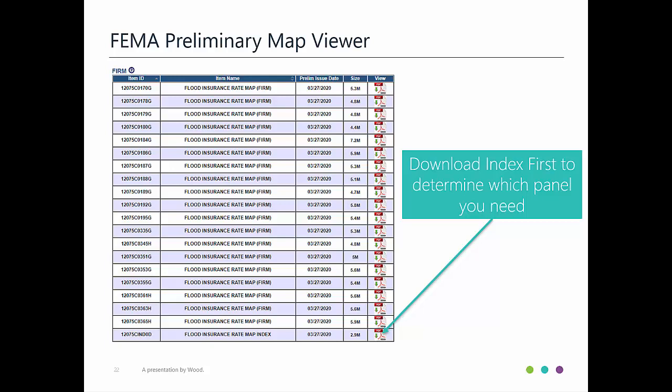You can download the index in PDF form and zoom into your location, finding the number of the FIRM panel that you need to download. Once you know that number, you can go back to the preliminary map viewer and download that particular FIRM panel to view your area of interest.